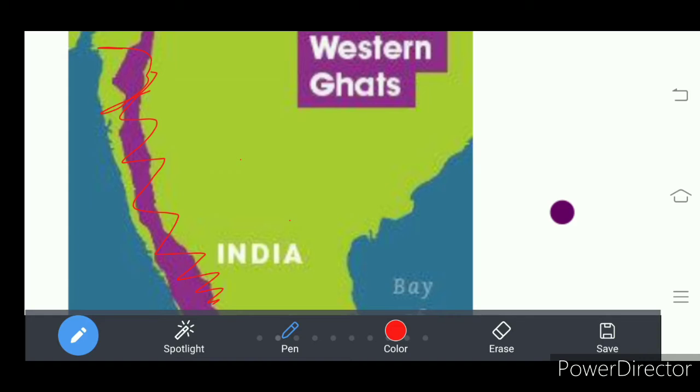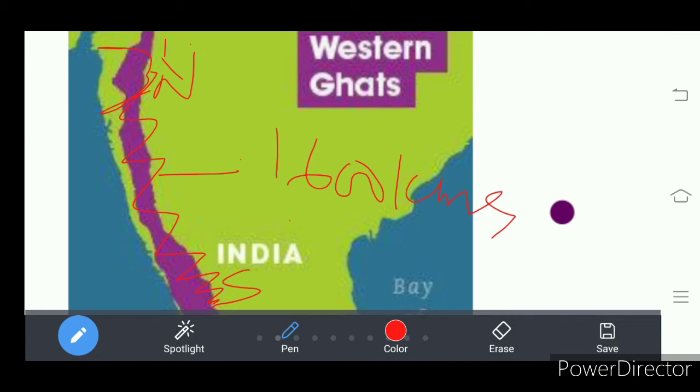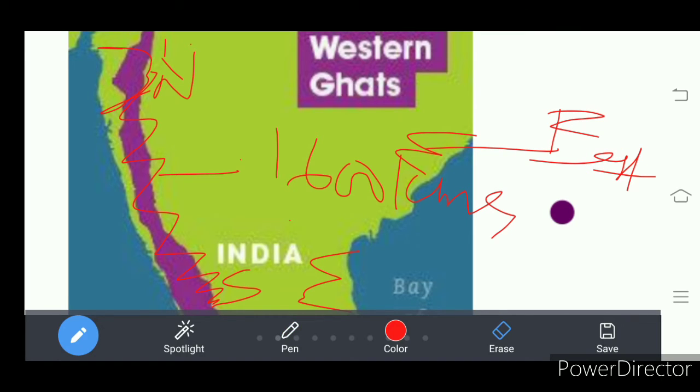These Western Ghats are continuous from north to south on the west side of the Peninsular Plateau, for 1600 kilometers. From Rann of Kutch, that means Gujarat, to the south at Kanyakumari and Nilagiri Hills, Western Ghats are extended, with a length of 1600 kilometers. Understand? These are higher in height than the Eastern Ghats, which I am showing drawn here. The height of the Western Ghats is greater than the Eastern Ghats.